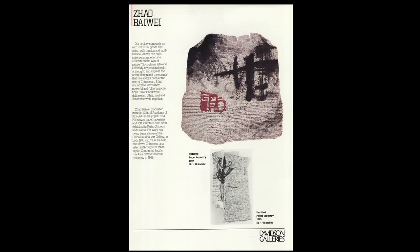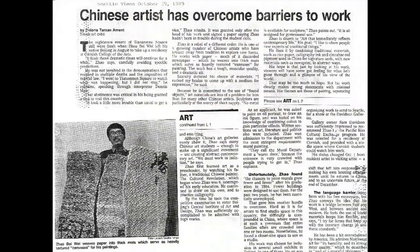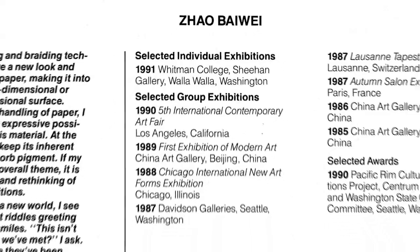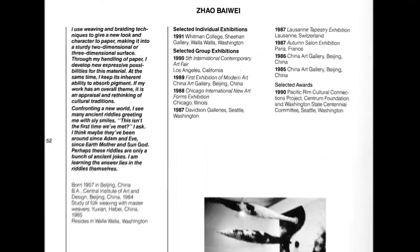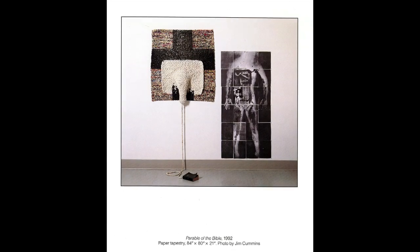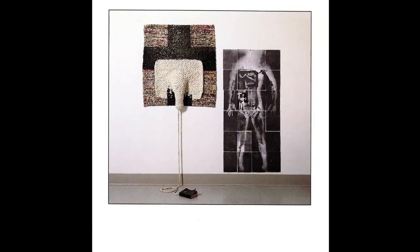Not too long after that, Centrum was organizing a Washington State Centennial Artist Exchange Program. They invited 10 artists from Pacific Rim countries, paired with 10 local artists for an art exchange and exhibition. I was very fortunate to be invited to come to Seattle, and I ended up staying, making a new life in the Pacific Northwest.